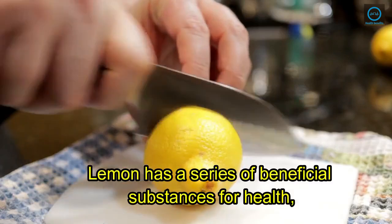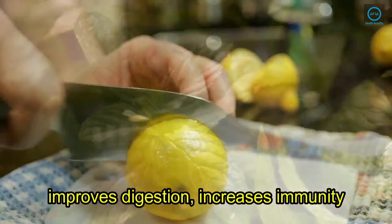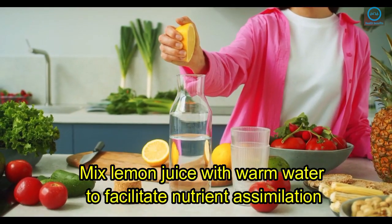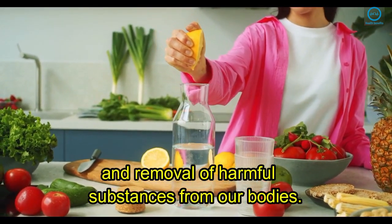Lemon has a series of beneficial substances for health, improves digestion, increases immunity, has anti-inflammatory properties, and has great detoxifying power. Mix lemon juice with warm water to facilitate nutrient assimilation and removal of harmful substances from our bodies.